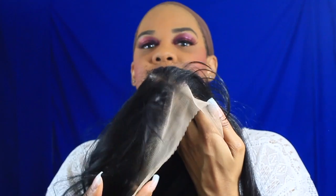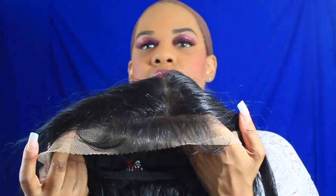It does come with baby hairs. Now the baby hairs are kind of long. I know some people like to call them bangs because they are long. But that's okay. For these, I'm not gonna cut them. I'll probably just mousse them back. I may use them as baby hairs, but I definitely am going to mousse them back. Even if I do decide to use baby hairs, I'm still not going to cut them. I'm going to keep them that length and just push them back.